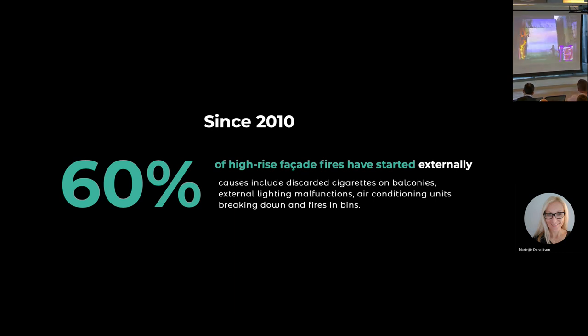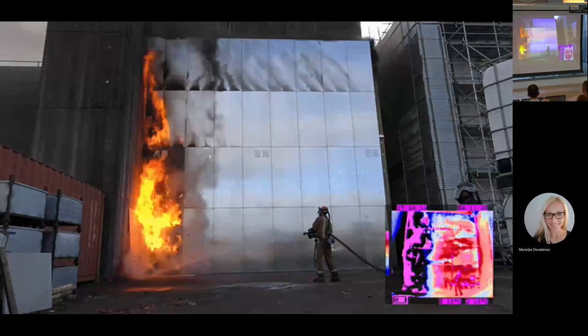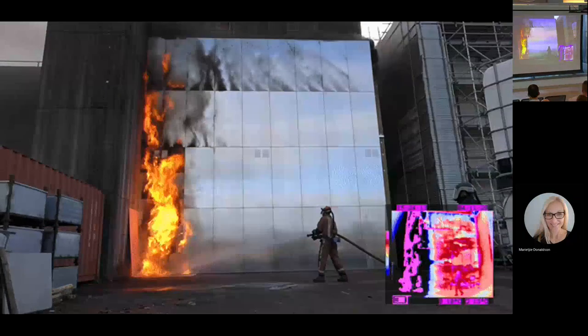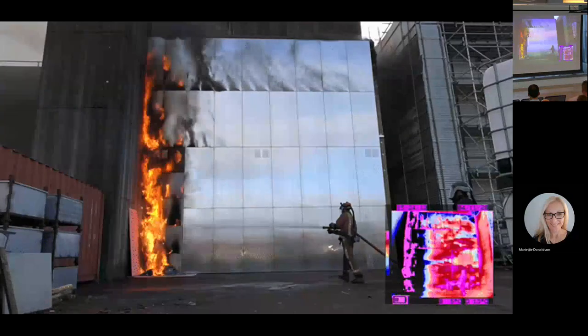So how could we prove that our idea actually worked? We needed to test it. We approached the directors of the Fire Protection Association. They suggested that we build a full-size rain screen rig, which was 9 metres by 10 metres, to replicate a real-life facade. The materials consisted of a combustible ACM and non-combustible aluminium.